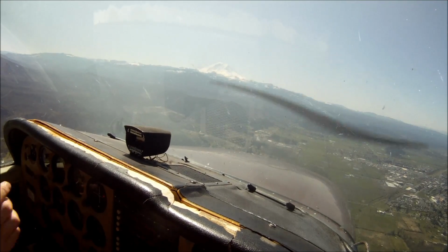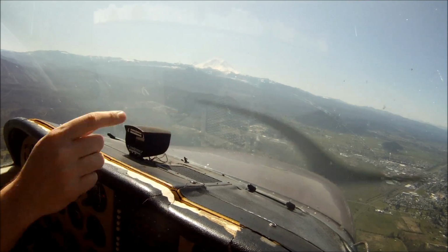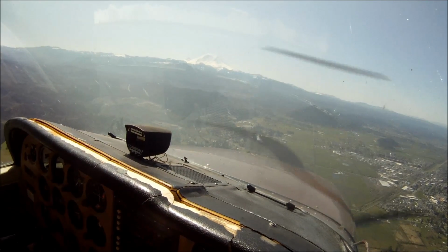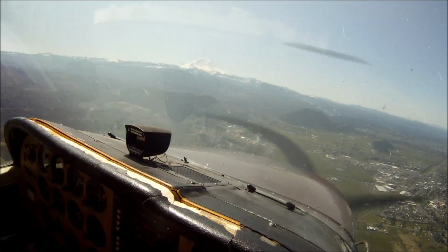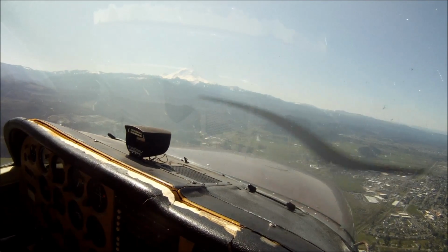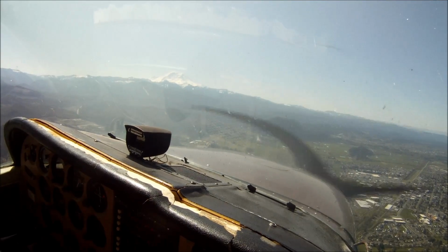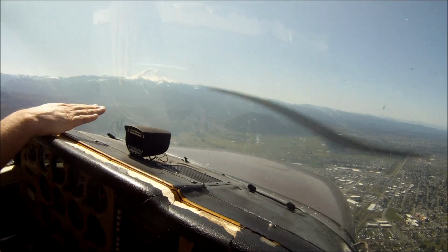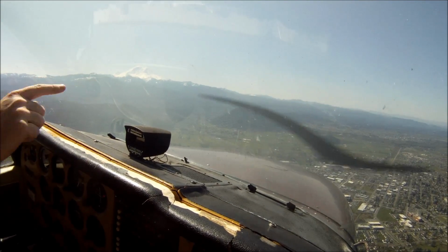Okay, see that white building over there? Yep. Big one. Let's go fly over there real quick. At 2,600 feet is fine. Hey, good weather, man. Not really bumpy, is it? No. So fly right about here, because what we're going to do is a circle around that point, around that building.